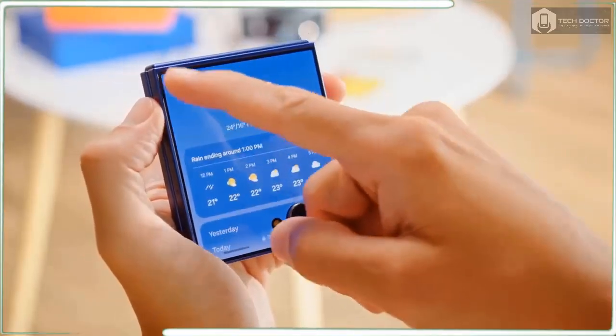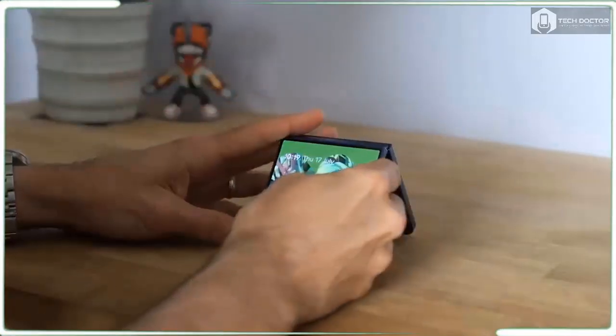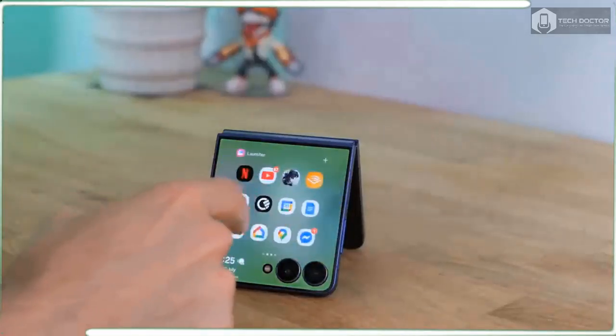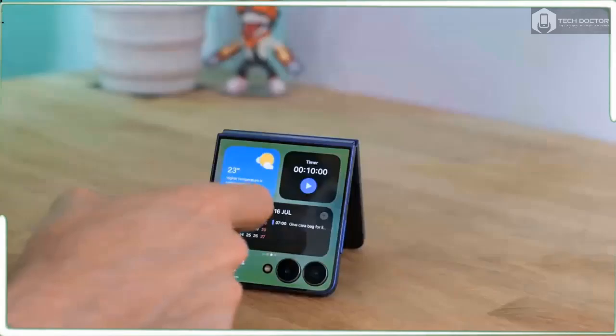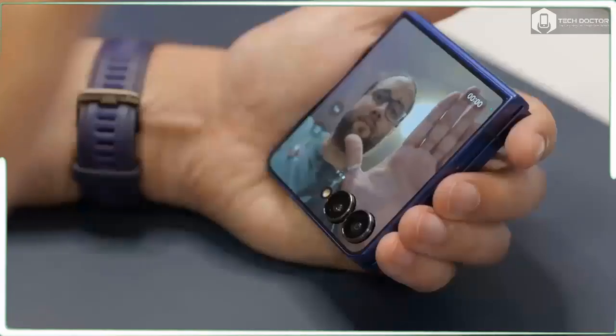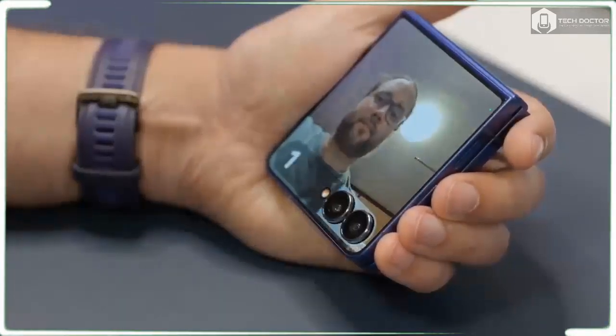When I think about AI, I often remember Samantha, the AI assistant in the 2013 film Her, voiced by Scarlett Johansson. That's the epitome of how I could carry AI with me everywhere, and the Galaxy Z Flip 7 is the closest thing we have to that.